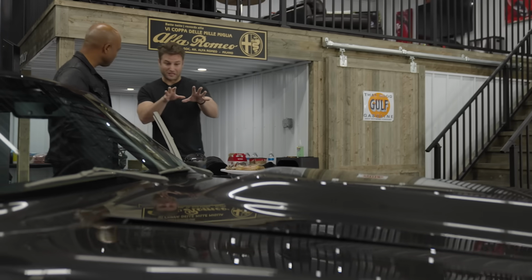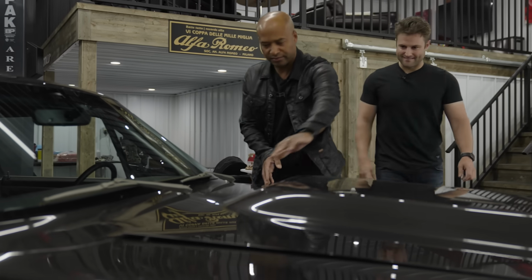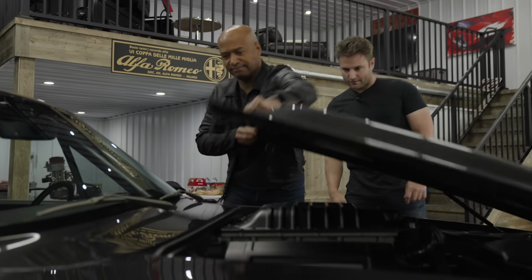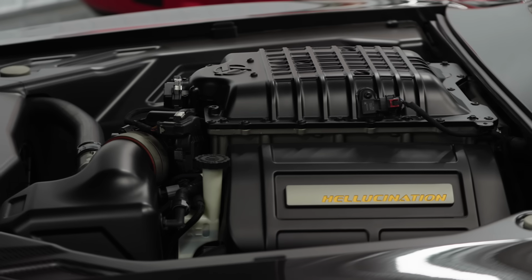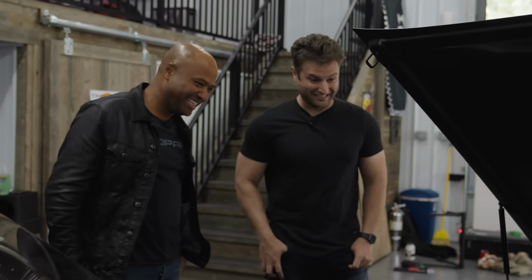I'd love to see the thing that powers this car. Want to take a look? Oh my God, that's a work of art. Same reaction a lot of people have. And I have it every time.